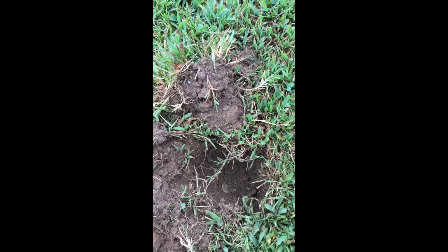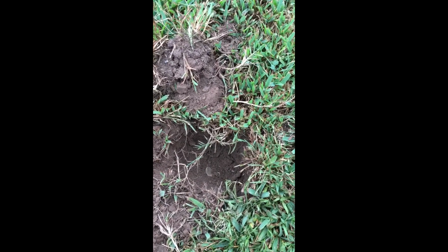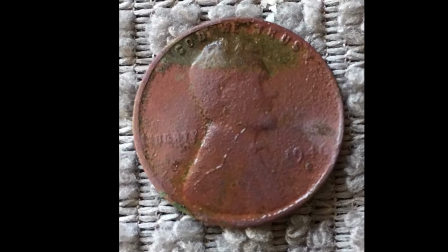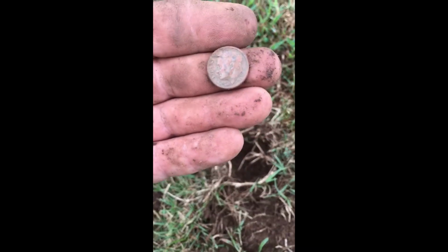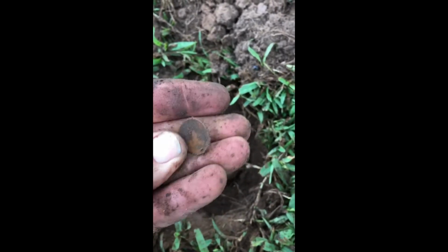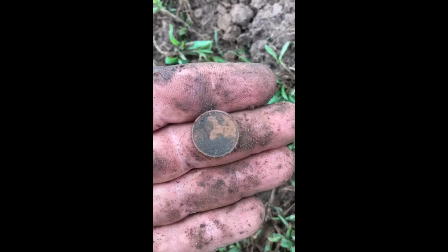I just had another signal right beside that last sweet penny I dug. It's probably maybe 6 inches over, and got something about 4 or 5 inches down. It's down here in the hole. Looks like it's probably going to be another wheat penny. Alright, just got like a 25 signal on the Equinox. It ended up being a clad dime. I just had a 25 signal, just a clad penny. Looks like it's going to be a 76D.